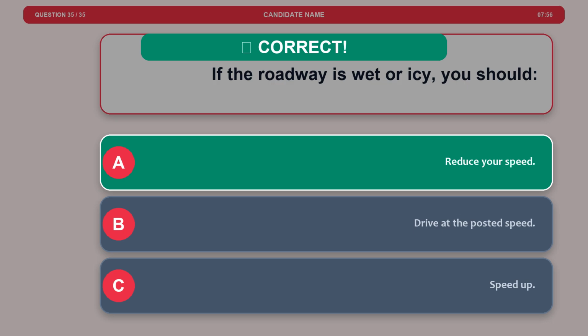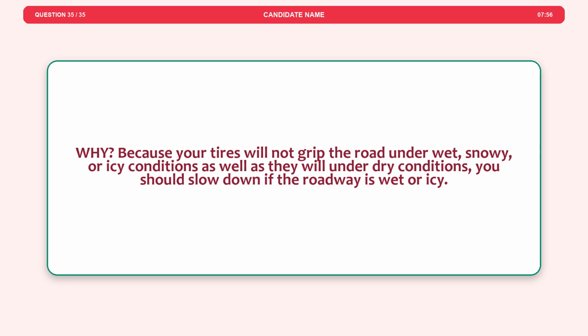The correct answer is option A. Reduce your speed. Explanation. Because your tires will not grip the road under wet, snowy, or icy conditions as well as they will under dry conditions, you should slow down if the roadway is wet or icy.